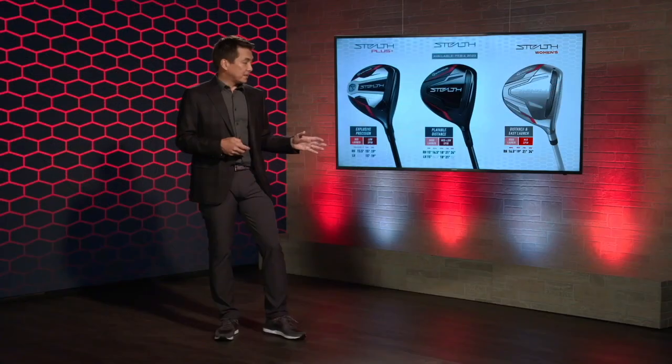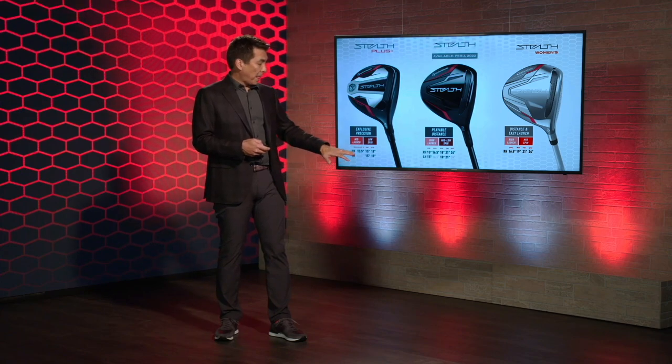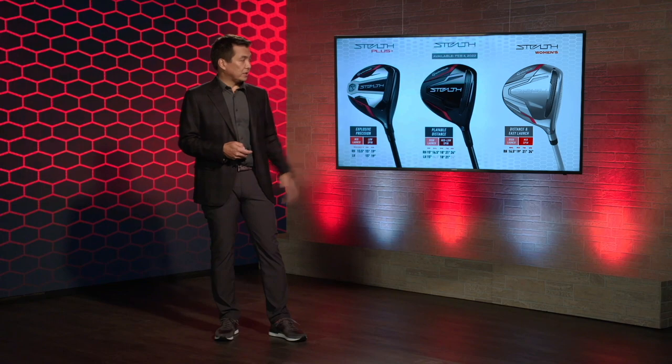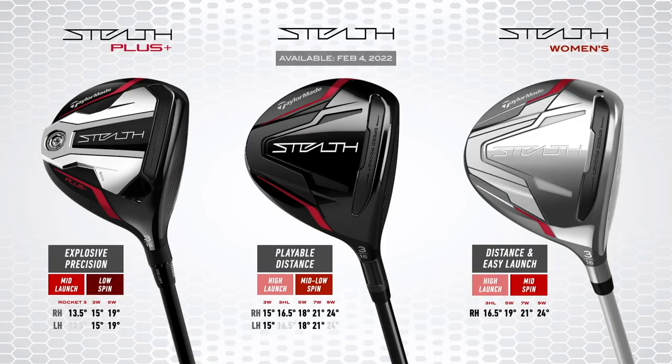Now, from a loft setting standpoint, we've kept very similar lofts to what we had on the SIM 2 lineup. This one obviously has FCT, with a 13.5 to 19 degree loft range there, and 15 to 24 degrees in the Stealth. Women's comes with slightly weaker loft settings than we have in the Stealth, so again, helping that golfer hit a higher shot. Women's cosmetic will have that silver PVD on the sole and that slightly lighter gray paint on the crown.